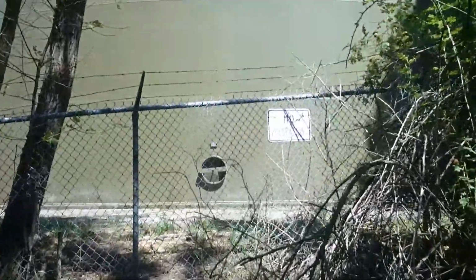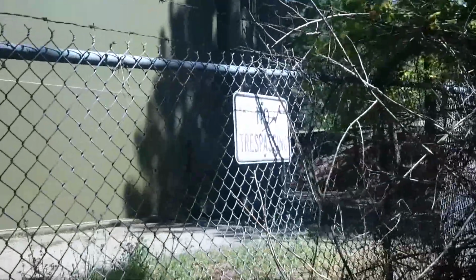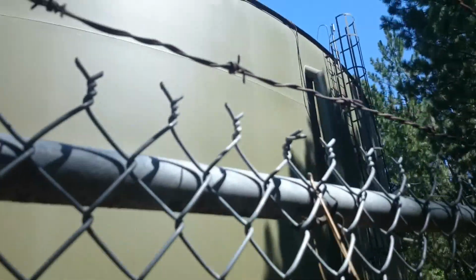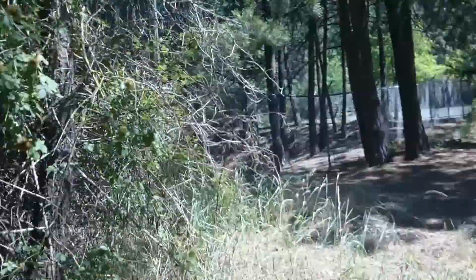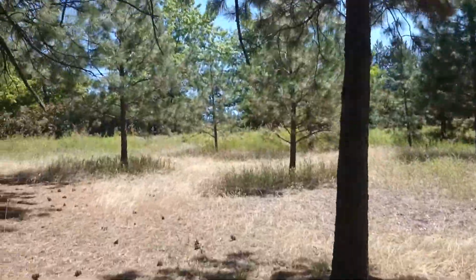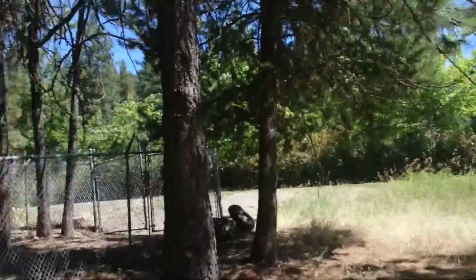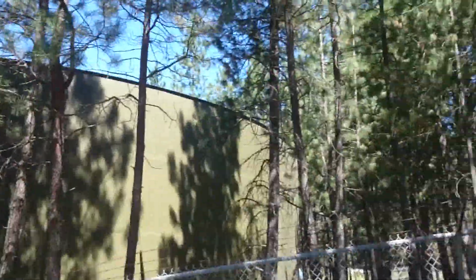Now, we can't go in there, but it does sound like there's something going on in there. Now, I'm gonna go above this. I'm gonna go up a little bit farther to see if the water might be coming up from anywhere further up above. So, the water's getting quieter. I don't really hear any water up here.